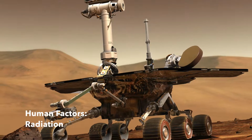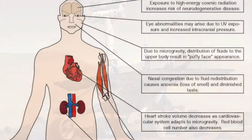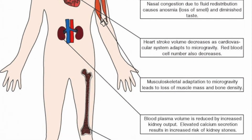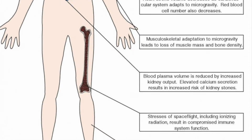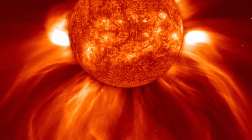The greatest limiting factor of Mars human exploration is radiation. Long-term exposure to radiation can have deleterious effects on humans and can ultimately lead to cancer and cell damage. Radiation is released from three major sources.